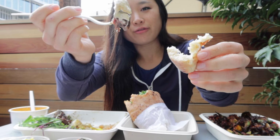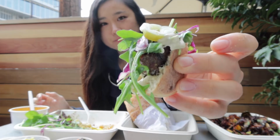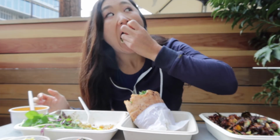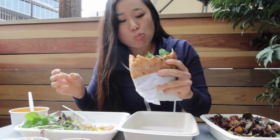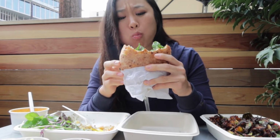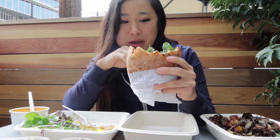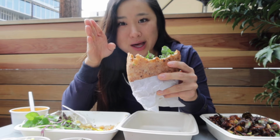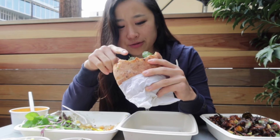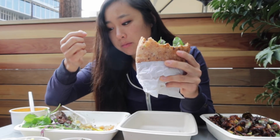I'm all about the fillings to bread ratio. More fillings, always. That is a big bite. The herb mix that they use for their salad changes the flavor in the most amazing way. I've never had it with a salad mix like this. It's usually just like romaine lettuce. But with the mint, there's a few different herbs in here. Parsley maybe? Oh, cilantro.